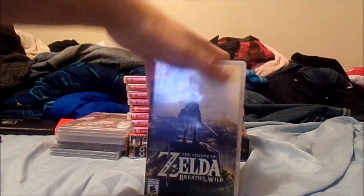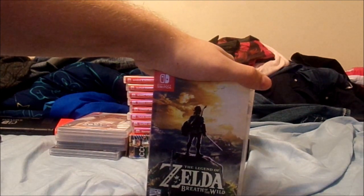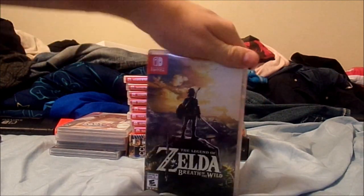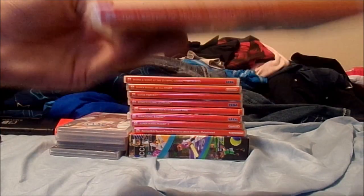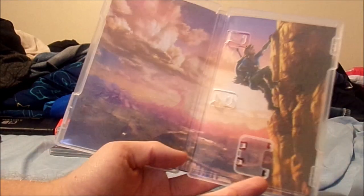But I think the Wii U, because I guess somebody said they were going to go out of something, is going to go way up in cost along with the games as well. So that's the front, got the spine, and the back. And I heard that Breath of the Wild 2 was supposed to come out this year, but it didn't. And I like the background. I like the cover art on the back.